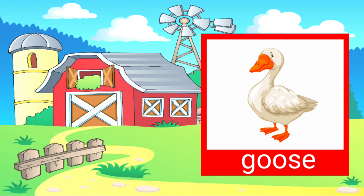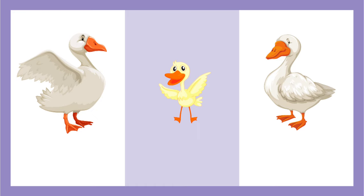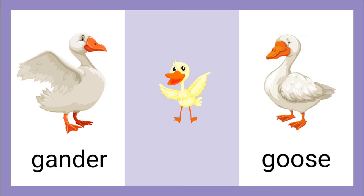Goose. Geese lay large eggs. They also help protect the crops by eating weeds. A male goose is called a gander. A female goose is called a goose, while a baby goose is called a gosling.